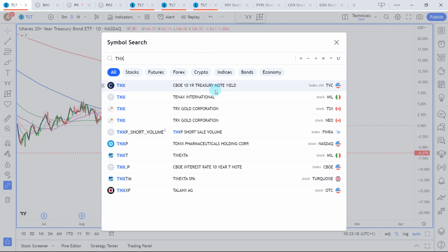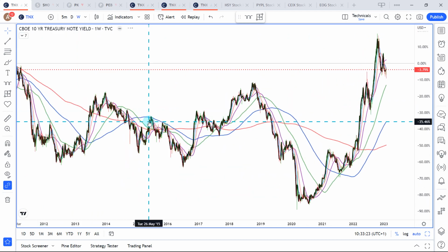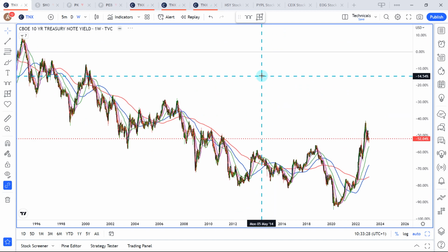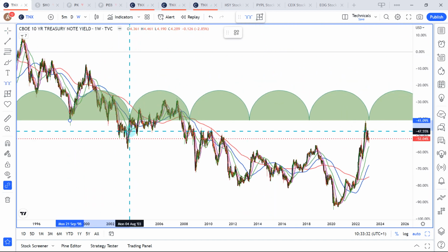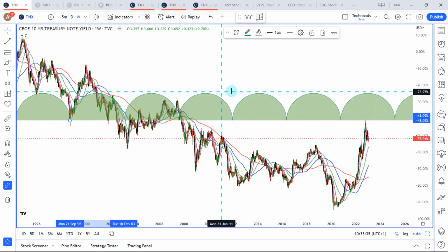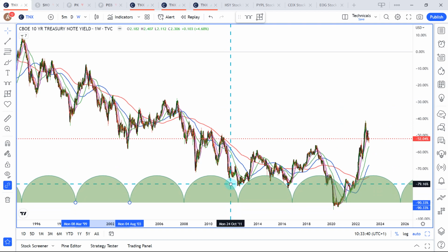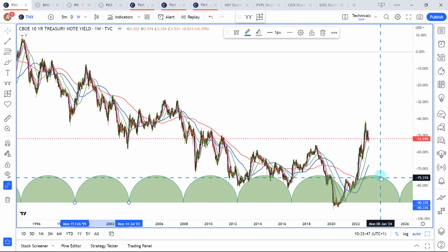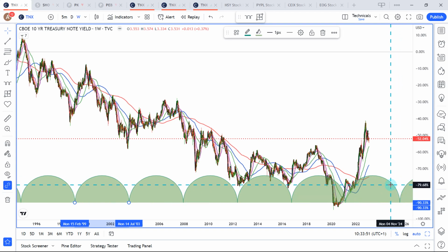The CBOE 10-year treasury note yield is going to have a very substantial effect on the TLT, in the sense that they do move opposite each other. When it comes to the 10-year yield, you do have some relatively clean time cycles, not perfect, but pretty tradable. The time cycle suggests that we are in a declining phase that extends all the way into 2025.